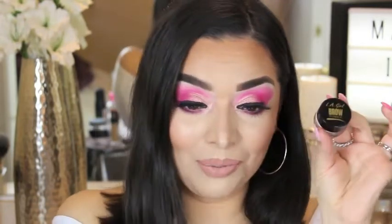The LA Girl Brow Pomade, which is incredible. Look at my eyebrows, like seriously. And this is only like $8 or $9. Definitely look into this LA Girl Brow Pomade. I hope it doesn't dry out quickly like the Anastasia one. Even though I don't leave it open, it still dries out, the Anastasia one. But this one hopefully works out.